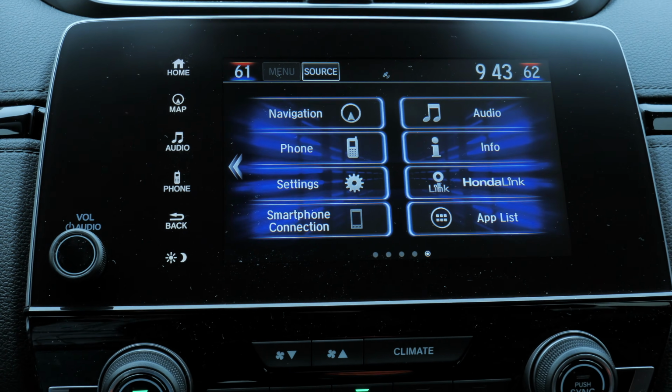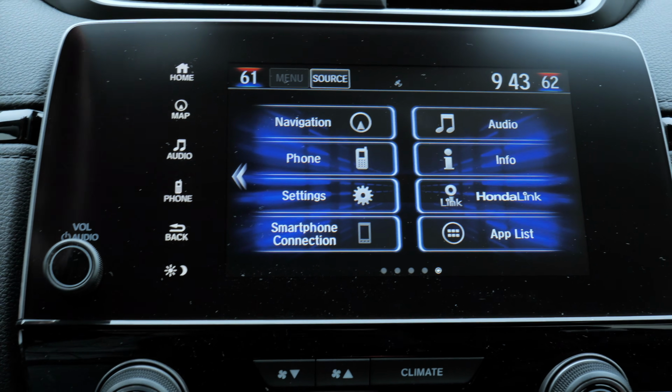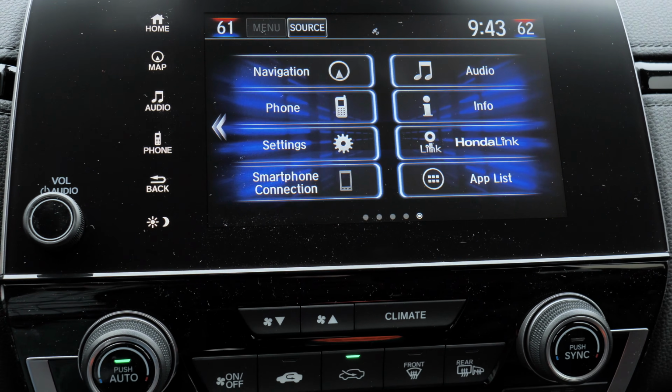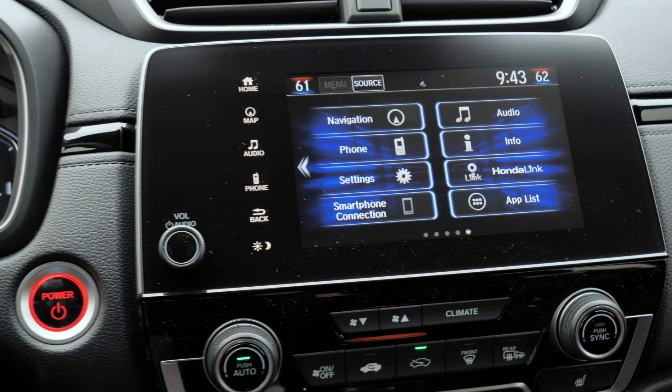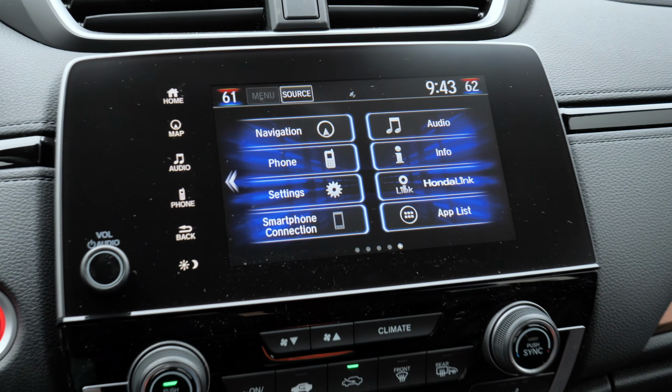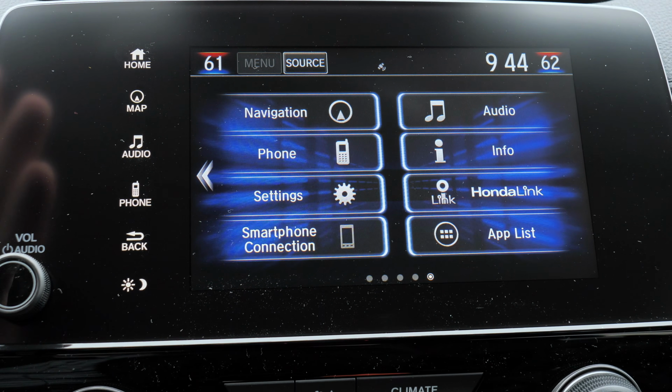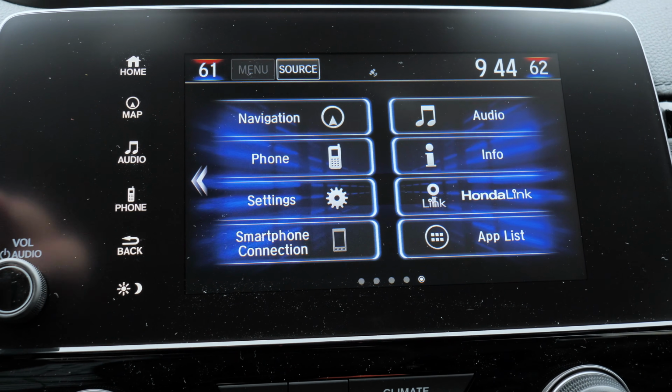It is a 7-inch touchscreen. It'd be kind of cool if they took up more of this whole thing. It's kind of semi-tablet, semi-integrated, the fact that it's not sticking up. So leave your thoughts about what you think on the looks right there. You've got Apple CarPlay and Android Auto. Those are standard on there.